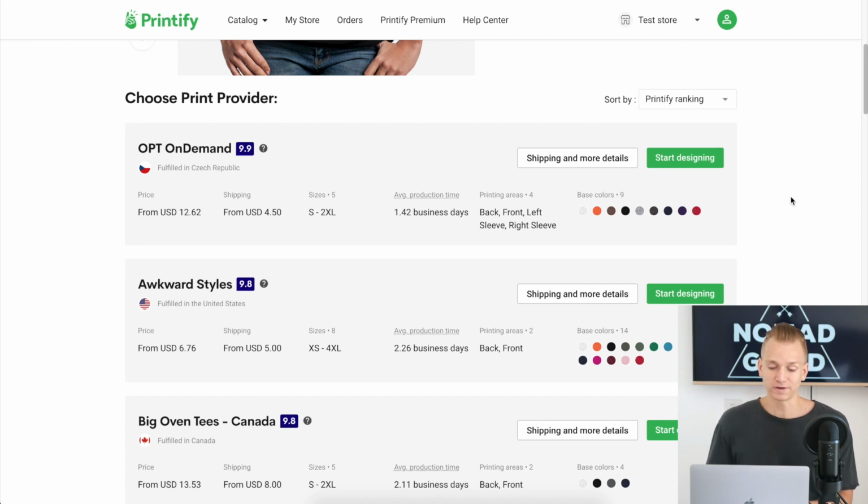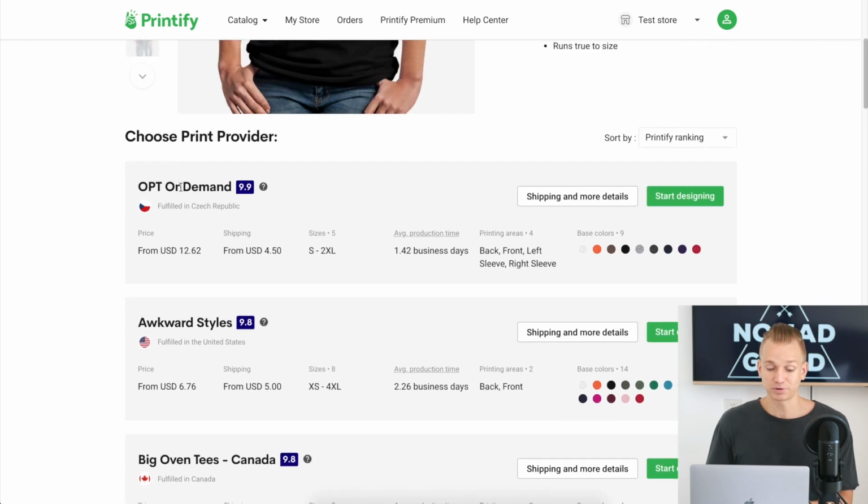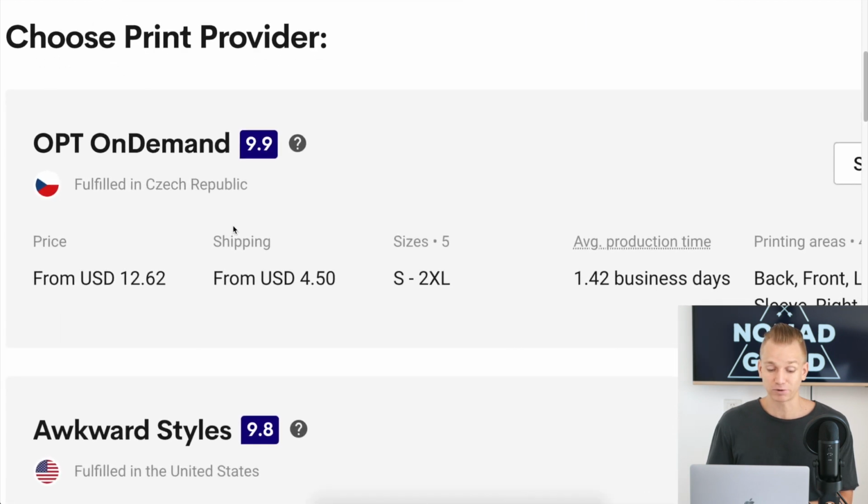And so the cool thing here as well is that what you can do is, as you can see here, this printing provider, it's actually from Czech Republic.